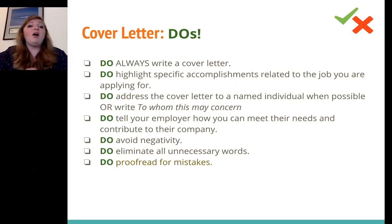Do eliminate all unnecessary words. That is huge. Again, a lot of people think that the more they write, the better it is. But oftentimes, it actually detracts. It's much better to be concise. And I'm going to give you some tips and tricks on how to be more concise in your writing, to get straight to the point and make sure you don't go over that one page. And of course, do proofread for mistakes. That's a huge one. And maybe have a friend, a teacher, someone that you know and trust also look over your stuff, because mistakes do happen. You just don't want it on your cover letter.